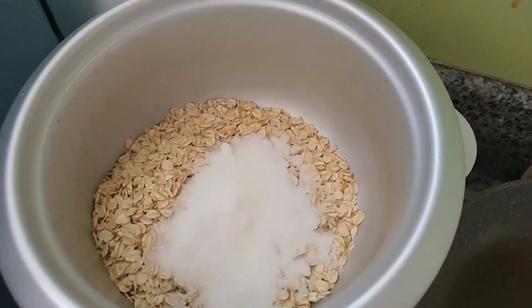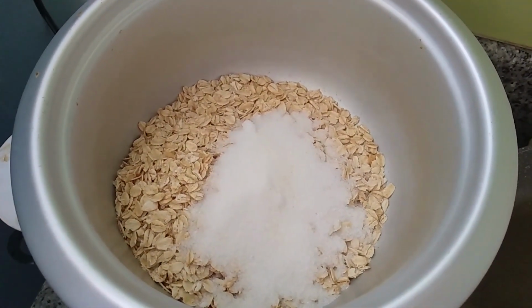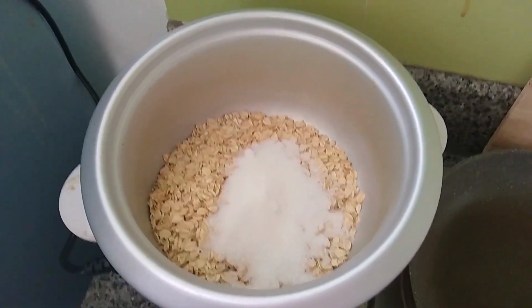Sometimes the trouble with living in Thailand, the ants get everywhere. They get in your oats, they get in your rice, they get in your sugar, and they just love carbing up. Right, so we've got two cups of oats and about half of a cup of sugar. I don't want it to be too sweet. I've already had quite a bit, so.